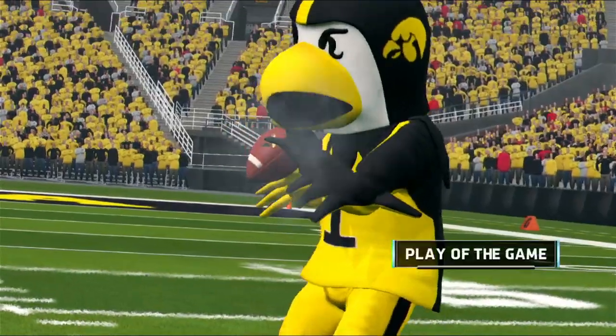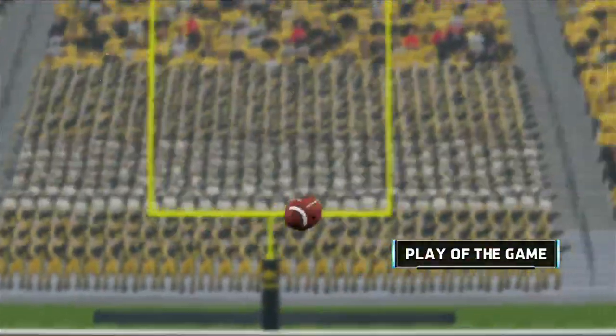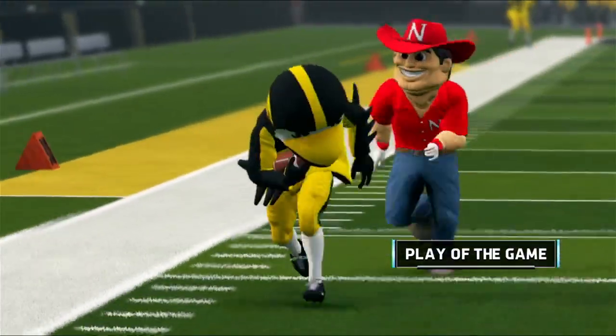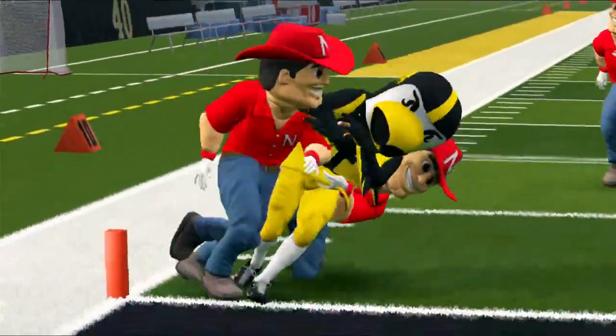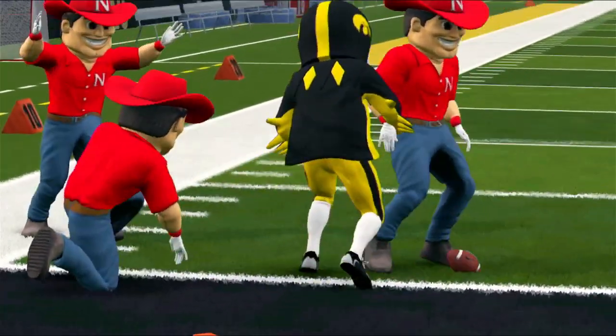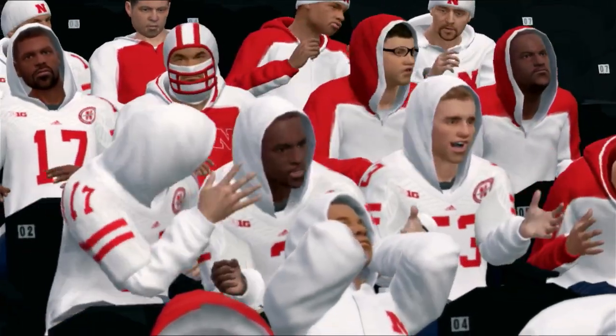As we wrap this game up, Kirk, what final thoughts do you want to share? Yeah, this was a great football game played by two teams that really wanted to win. Nebraska had a lot of chances in this one, but a number of costly mistakes squandered those opportunities. Eliminate the errors, and this one could have gone the other way.